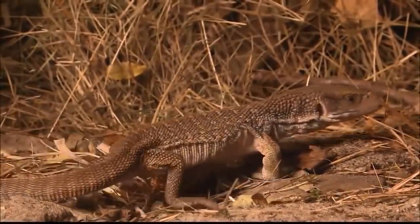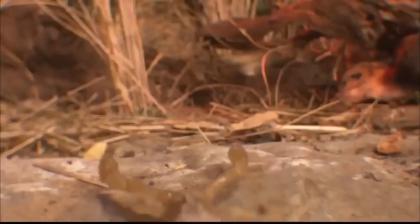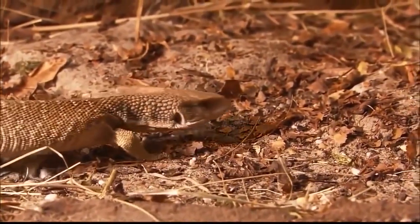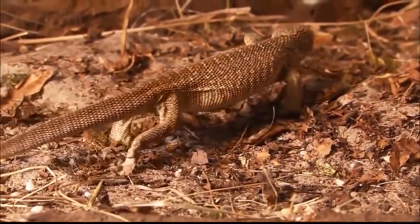Monitors swallow their prey whole. This lizard will devour anything it's capable of gulping down. The lizard has detected a presence. Now it's just a matter of stalking the scorpion.